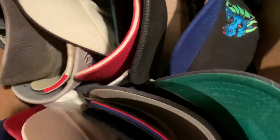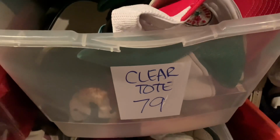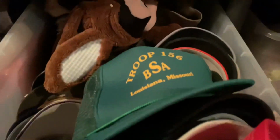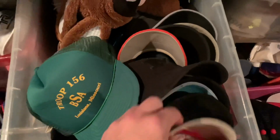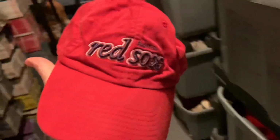Alright, I'm not finding what I'm looking for. Pause. It's one of those nights. I'm looking in T79 and CT79. James, pay attention. Austin Red Sox hat for $9.